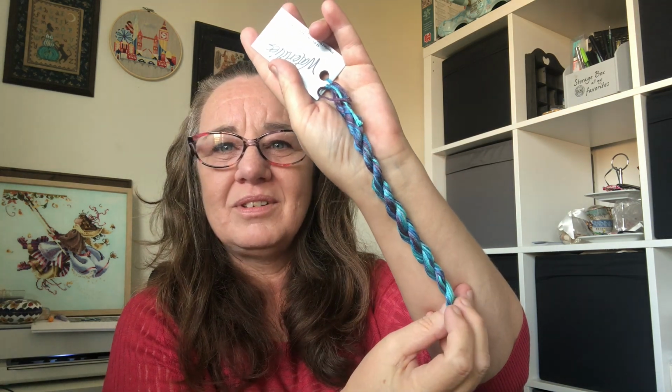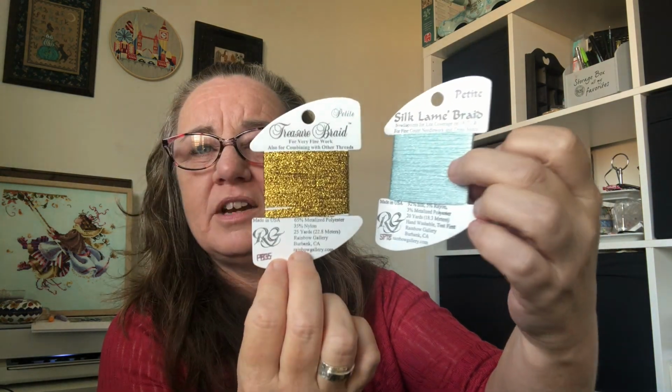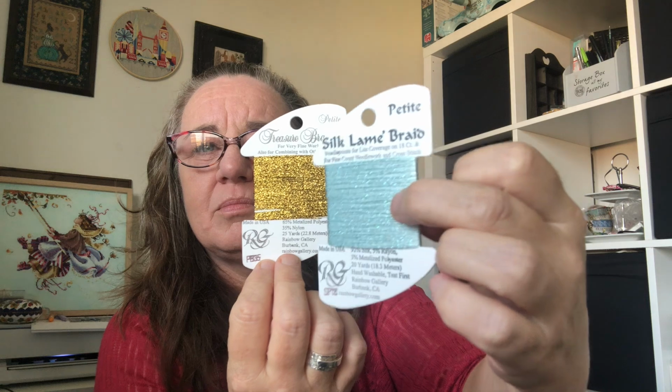Look at these beautiful colors. And then, oh, it's here. I need to take it out of the plastic. Beautiful, gorgeous, shimmery silk lame braid and treasure braid. The most gorgeous blue.